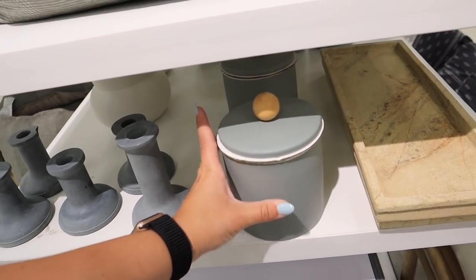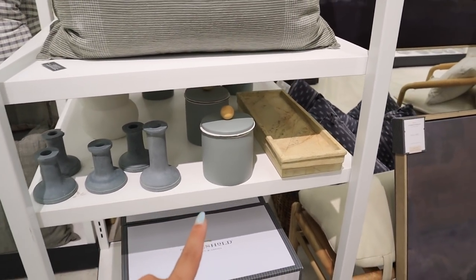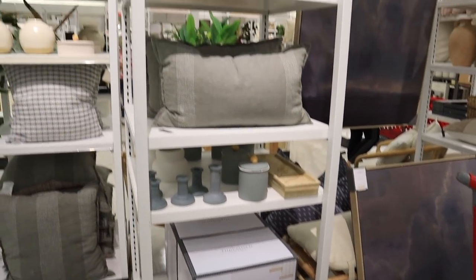I still love this jar so much. I feel like I need to buy it before I don't ever see it again because this is definitely gonna be a popular item. But here's kind of an overlook of the different like color scheme that they are going for and I really like it.